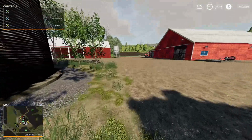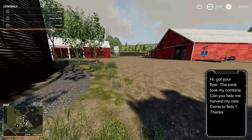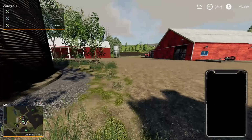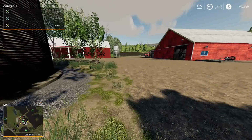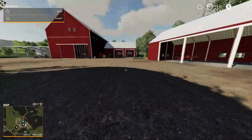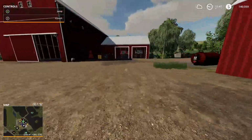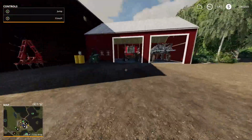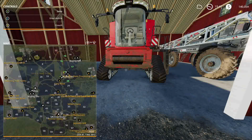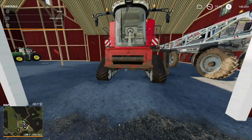Oh, there's my phone. Hi, got your flyer. The bank took my combine. Can you help me harvest my oats? Come to field 1. Thanks. Oh, well, that seems a little more important than collecting silage. We've got to get that gentleman's oats harvested. So let's, where is field number 1? Field number 1, I believe, is all the way at the top. Oh, yes, up there in the top left corner, all the way up there, field number 1.